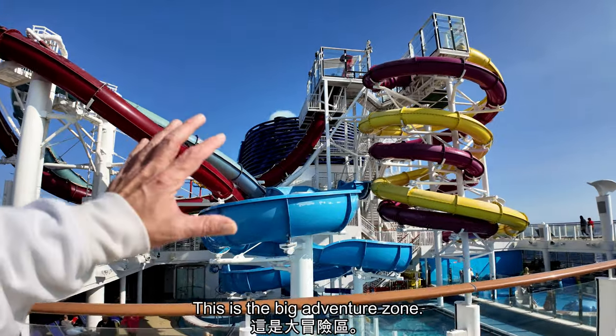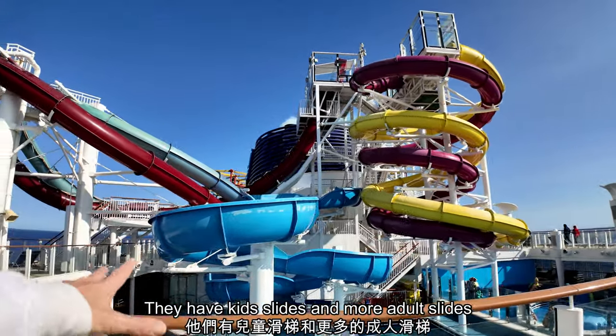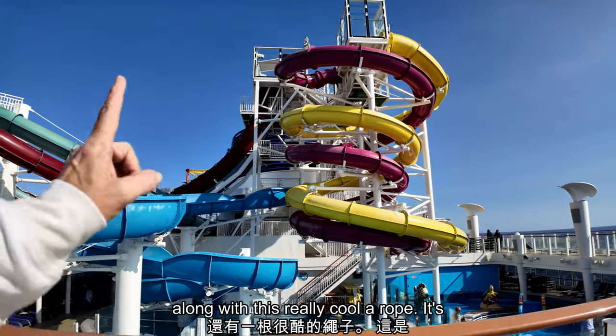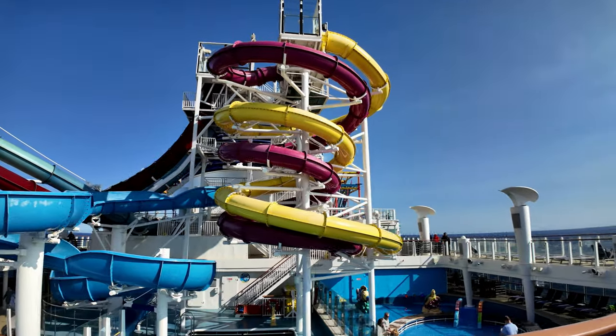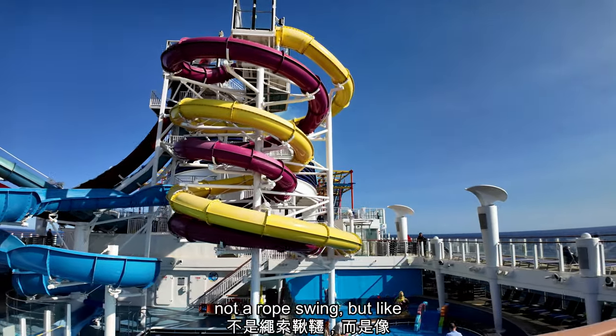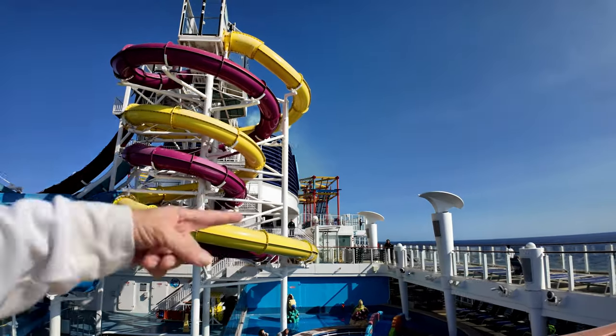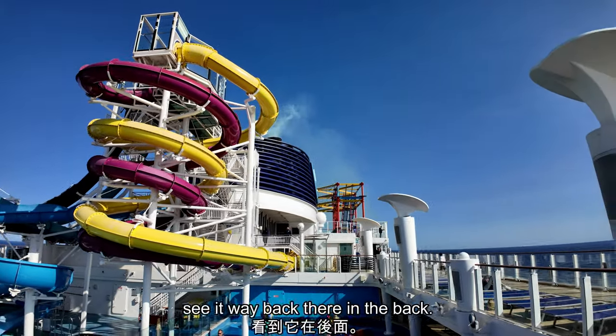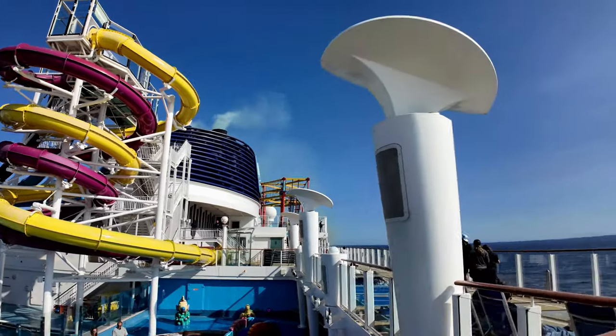This is the big adventure zone. They have kid slides and more adult slides as well, along with this really cool elevated rope course. You see it way back there in the back.